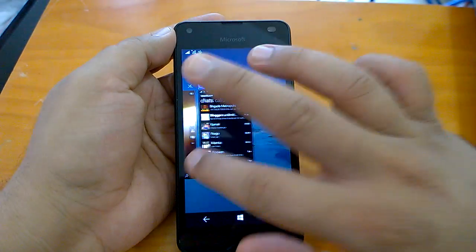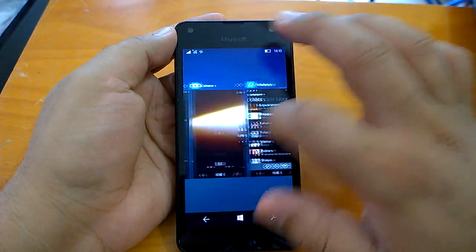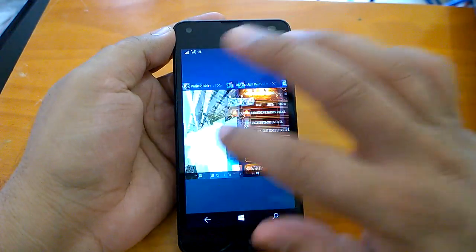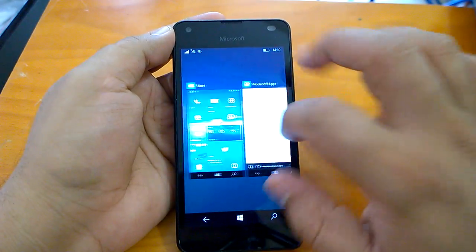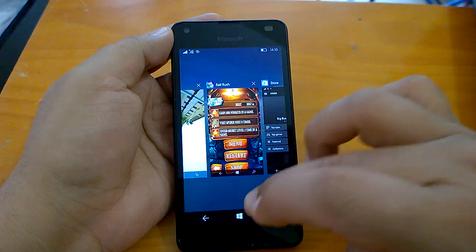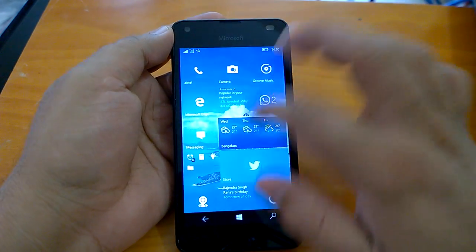I think Microsoft should work on two areas: fixing the Bluetooth connection issues, which still remain a major thing that can be highlighted, and perhaps working with the developers to optimize the games so that the experience remains good.